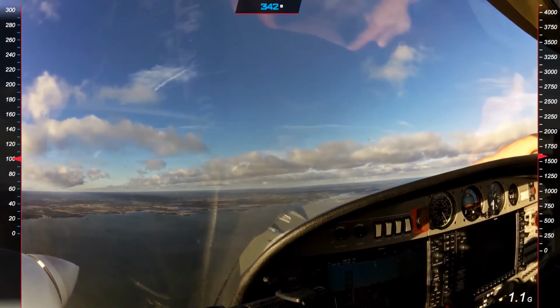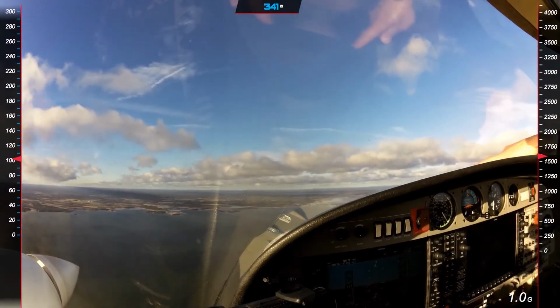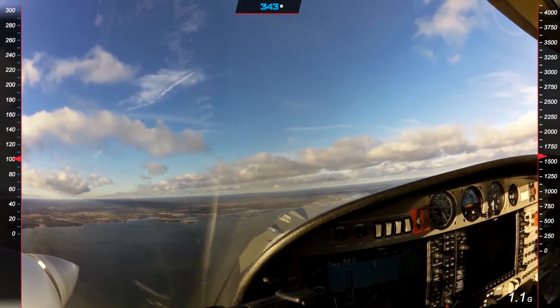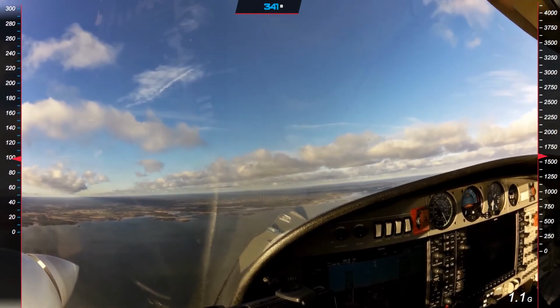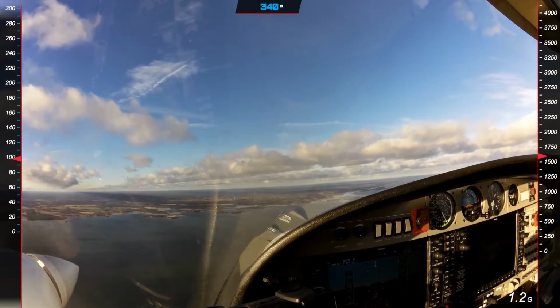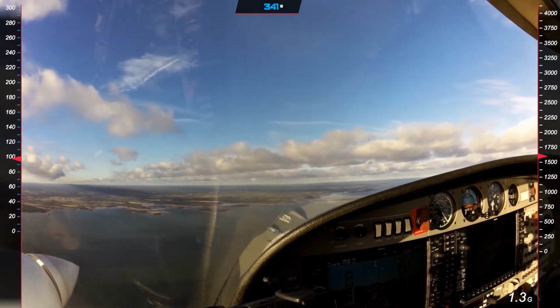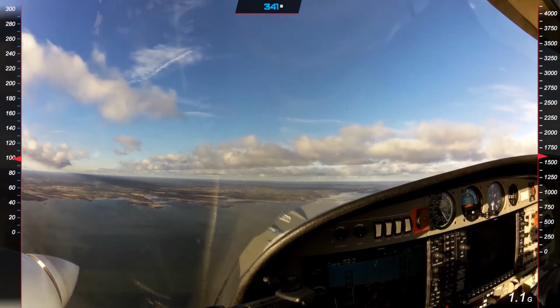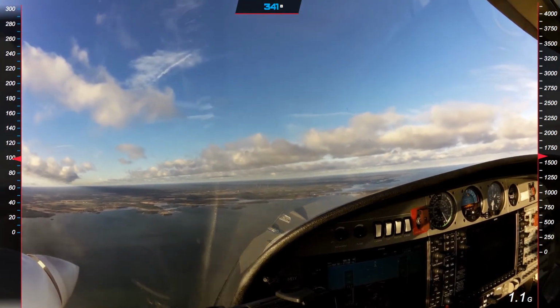Yeah, on the side you can see a big white house. Yeah, that's the farmhouse, and it's called Björne. Okay, so Björne. Normally, we don't fly just over it. We just stay outside over the water here. But I don't think it matters because he's a pilot himself, so it doesn't matter if we fly over it. Okay, that's good.